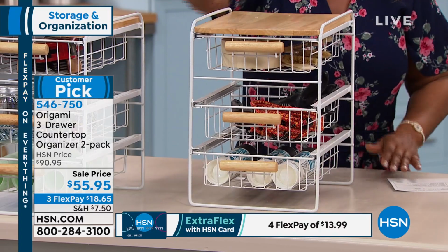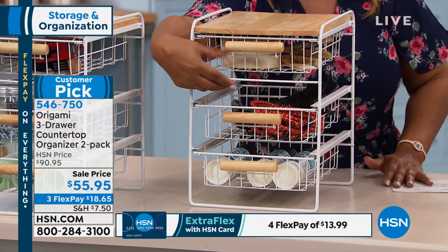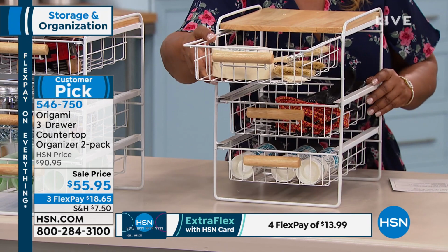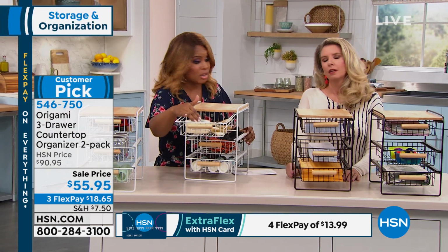And then of course, you are looking at about 10 inches wide. Fully assembled, perfect solution. Love the easy pull handle. Everything slides and glides out very easily. Even if you wanted to, you could actually think about, this is what we've done. We put paintbrushes in here.